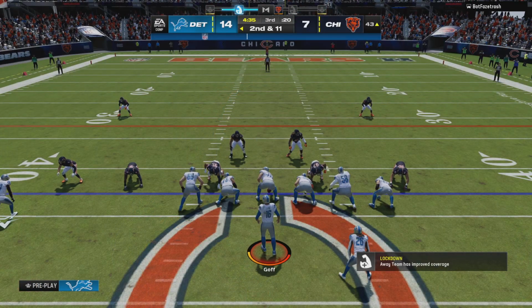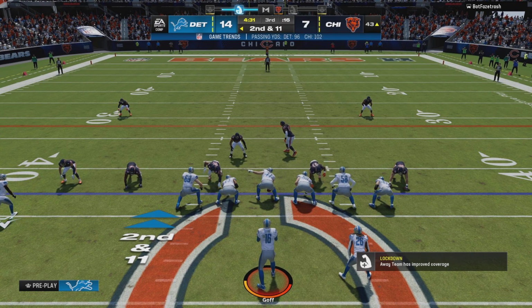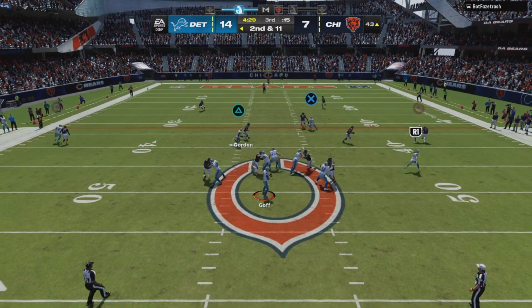Good pressure that time, forces some indecision in the backfield. He's going to wind up being taken down for a nice loss. A shotgun snap for Gaughan.